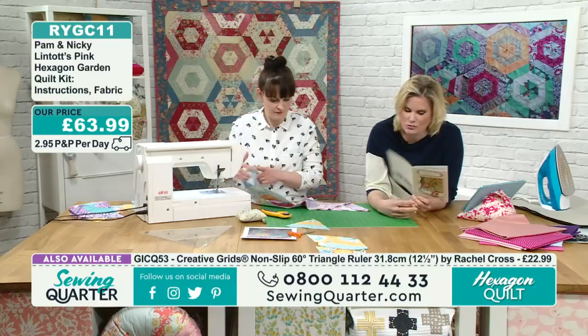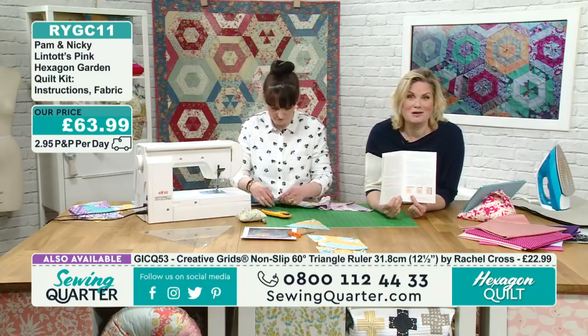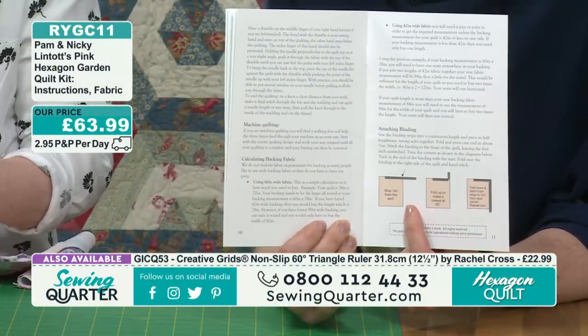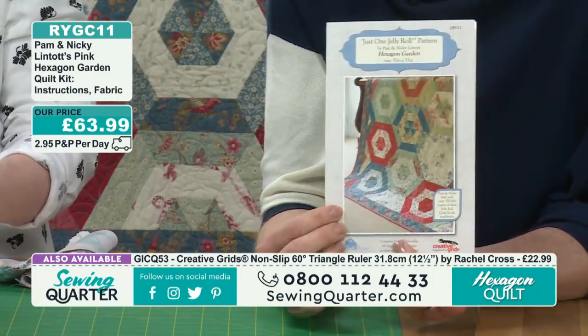And it even shows you how to miter. I mean, we're not going to get to this bit at all today, but at some point, your quilt will require you to miter those bound edges. It even shows you how to do that. Love it. Clever ladies.